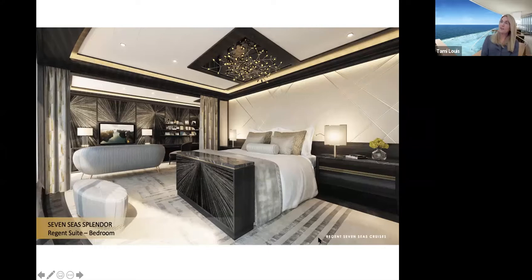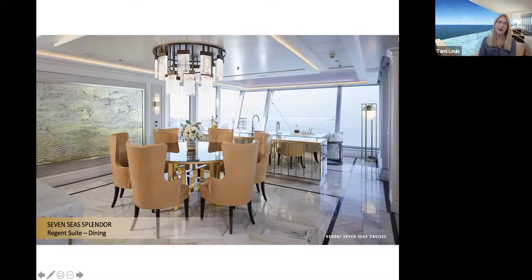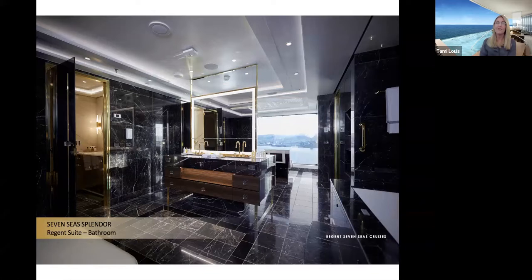Mincy, if you want to go to the next slide. It has an expansive living area. It sleeps up to six. It has a beautiful dining area and just an amazing balcony. There's a jacuzzi. And if you go to the next slide, one of the premier things about the Regent Suite is it has an in-suite spa, and you can have unlimited treatments throughout your journey. So yes, it's quite wonderful, and a private car and driver as well.